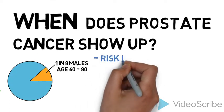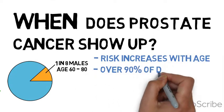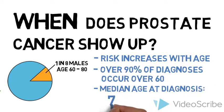When does prostate cancer show up? The risk of prostate cancer increases with age. Over 90% of those diagnosed with prostate cancer are over the age of 60. The median age of diagnosis is 72.